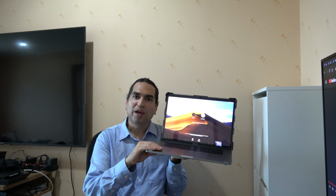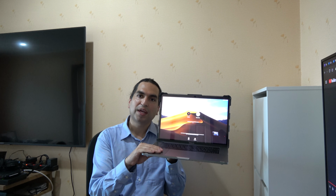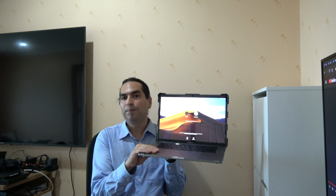One of the things I like about this is that it's extremely lightweight. When you touch it, it's made out of aluminum, okay? And the aluminum is insane. This is the coolest laptop I've ever had. I've never had a laptop this cool. The cooling is insanity. When you touch it, it feels like a refrigerator. It's insane, guys, the 15-inch MacBook Pro.